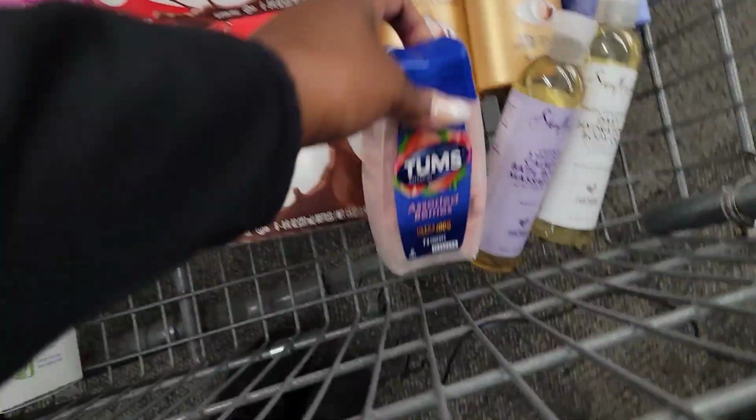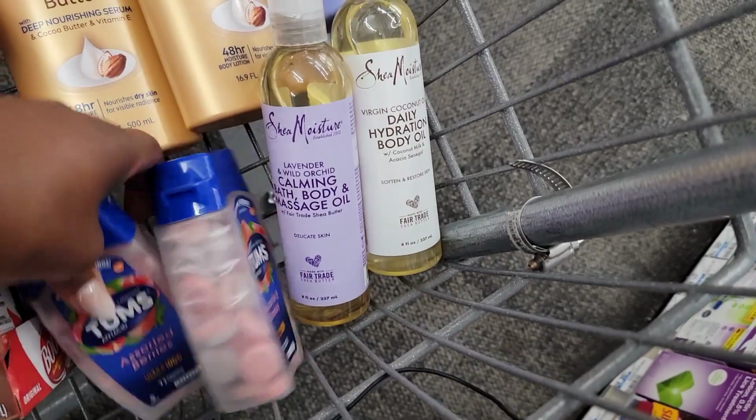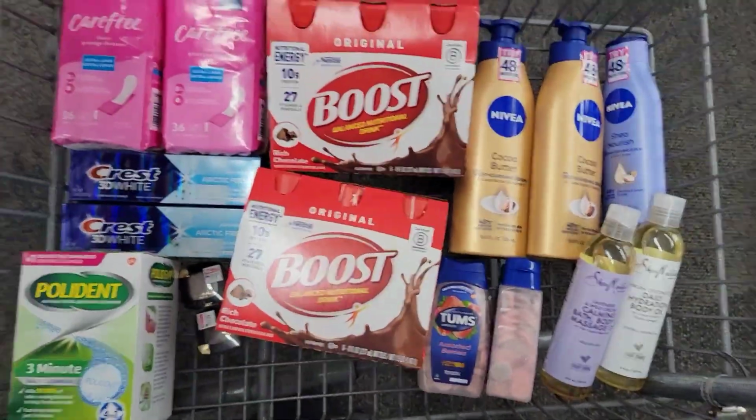Put it in the cart. I don't know where I'm going to put it. I'm going to put it right there. Scoot on over, oils. I want to be able to see them. Okay, they're in the cart.